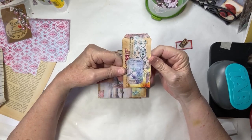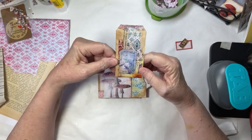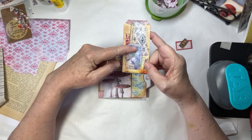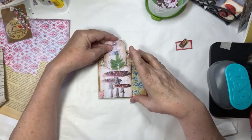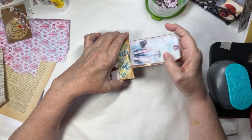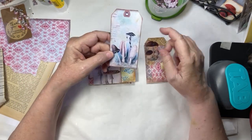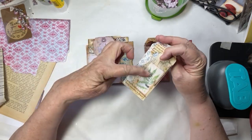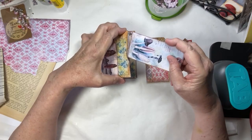But I did take some of the tags that were in the kit, and I went ahead and collaged them. So this is one of them. And then I took a page from the kit, one of the little tickets, and put that on there. And then I did one for this pocket. Actually, there's 2 in that pocket. This one, and it's got a collage. I took my scraps and collaged and then used a piece from the kit.